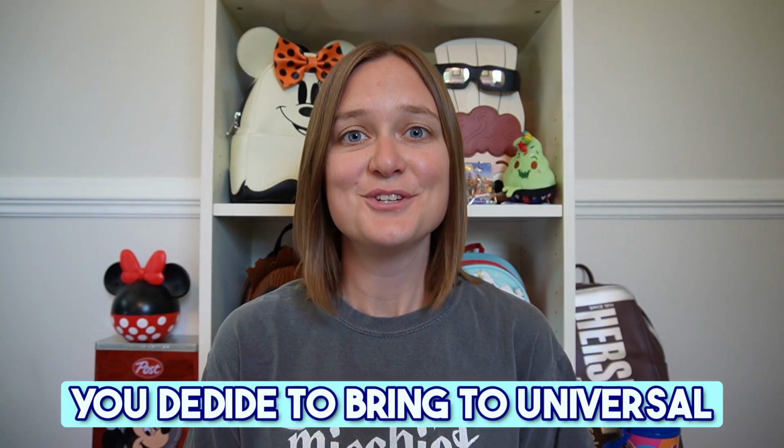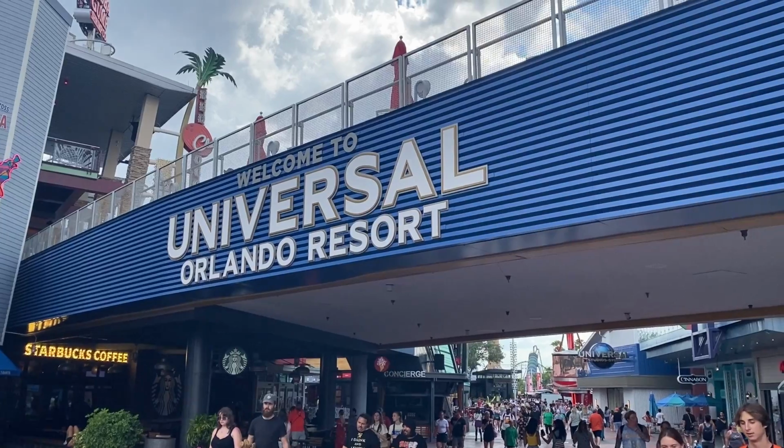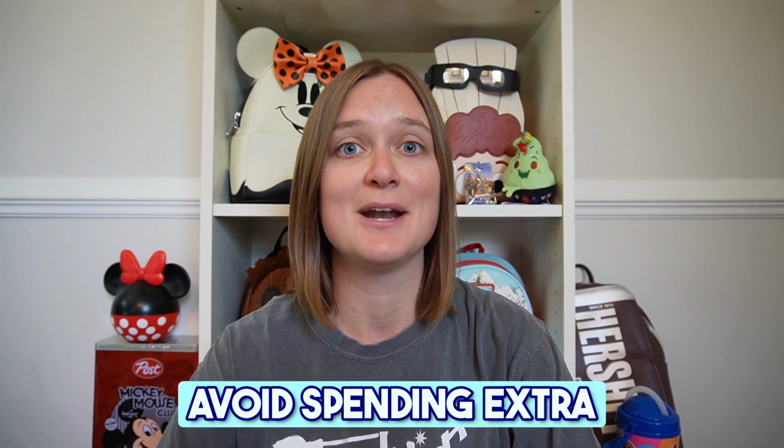The bag and essentials you decide to bring to Universal matter. If you're looking to make the most of your time while at Universal Orlando, there are some essentials you may want to consider bringing with you to help keep you comfortable, save you time, and help you avoid spending extra money when in the parks.